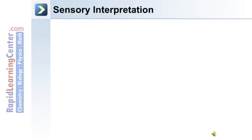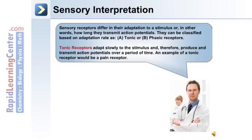The interpretation of sensory information. Sensory receptors differ in their adaptation to a stimulus, or in other words, how long they will transmit action potentials once they're stimulated. They are classified based on adaptation rates as A, tonic, or B, phasic receptors.